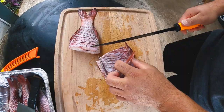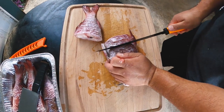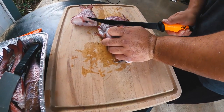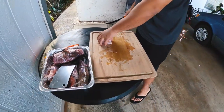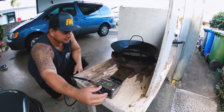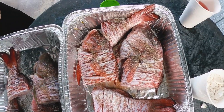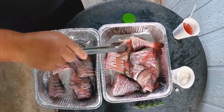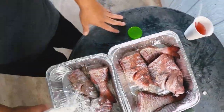So this is the process called scoring. In culinary terms, to score means to cut slits in the surface of a piece of food. The scoring has several purposes. Can be used decoratively or used as a tenderizing technique. It also allows the fish to cook evenly. We got fire! Or in this case, to add absorption of flavor with whatever you season it with. And also to prevent it from curling up due to high skin tension.